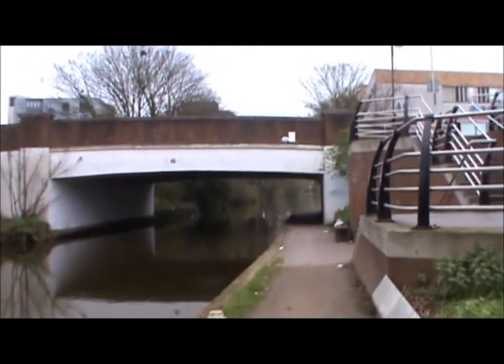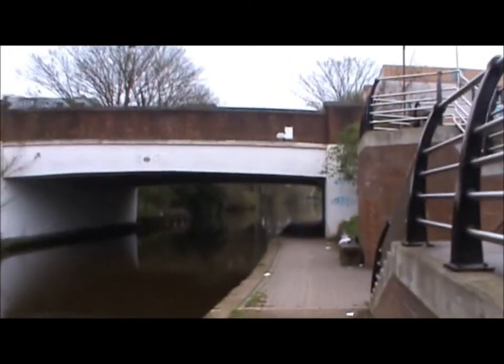Well, this is where section 10 of the London Loop ends, and section 11 begins.